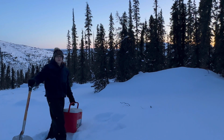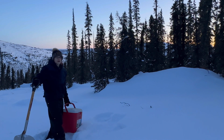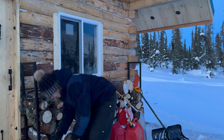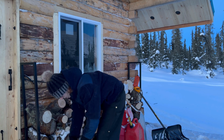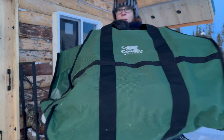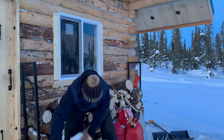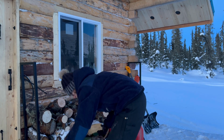It's about 4 p.m. We got out here around 2:45. The sun's going down, so it'll be dark soon, so I'm trying to take care of a few chores. In addition to filling the cooler with snow in order to keep our cold food cold, I also need to get the firewood from outside into the inside wood holder next to our wood stove using our Cougar outdoor bag so that we have a nice big supply of wood to keep us warm throughout the night. Our wood stove unfortunately requires us to fill it several times throughout the night in order to stay warm.